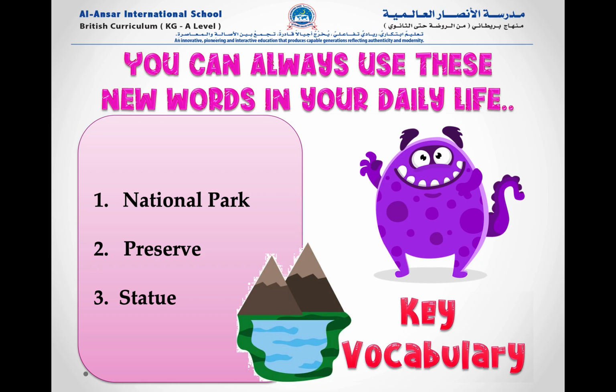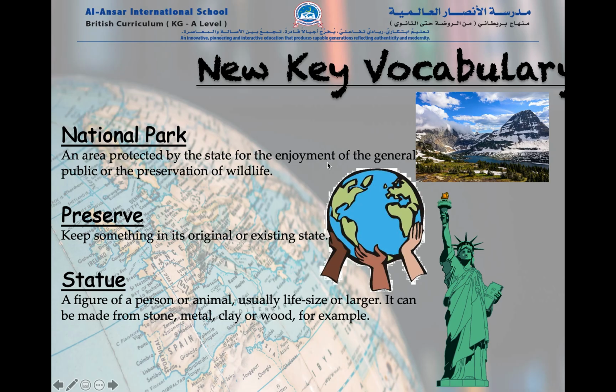Amazing, grade ones. Let's do it one more time. National Park, Preserve, Statue. Super job, grade ones. Now let us look at what those three words mean.